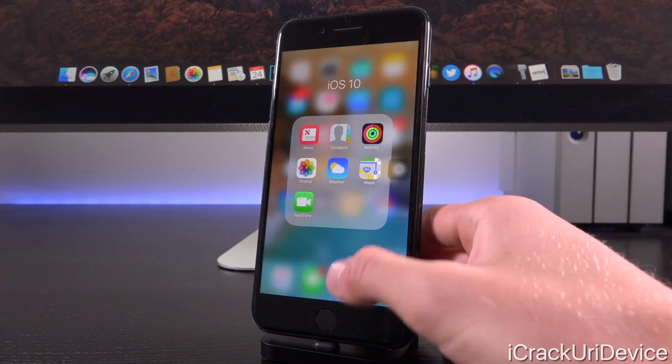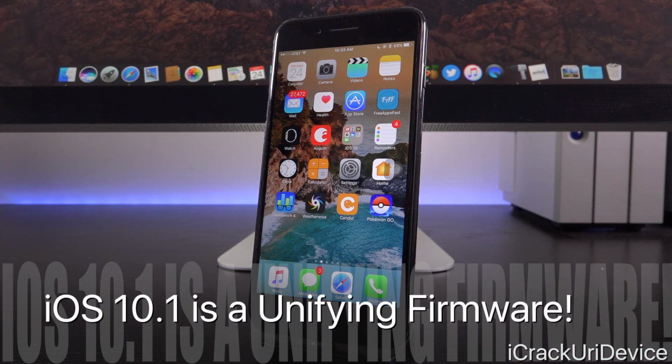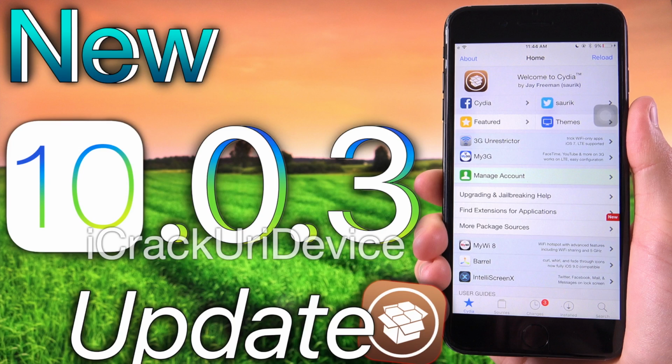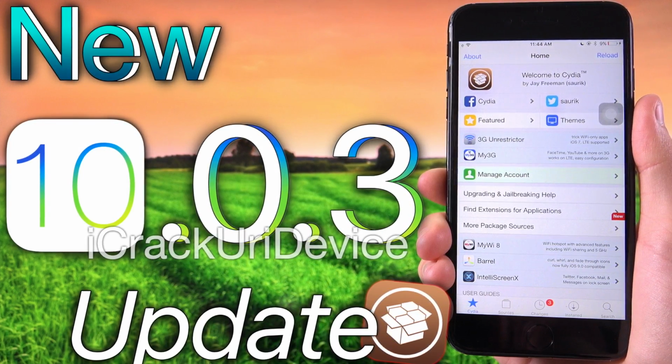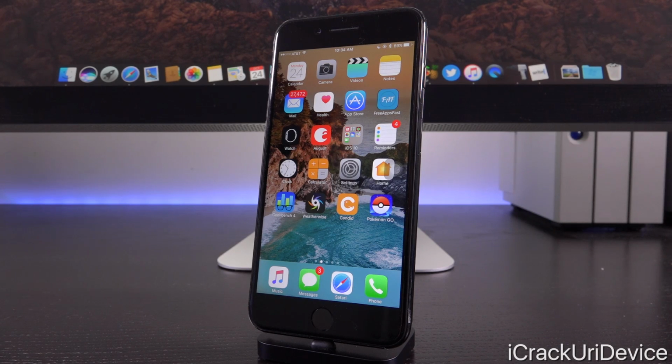All right, so that's the main thing that iOS 10.1 actually offers over iOS 10.0.3, the latest firmware for the iPhone 7 and 7 Plus, and now iOS 10.1 is the unifying firmware between all iOS 10-based devices, because of course, as I'm sure the majority of you are also aware, Apple released iOS 10.0.3 last week to address a cellular connectivity issue that iPhone 7 and 7 Plus owners were experiencing. So that firmware is only issued for those two devices, and all other devices were on iOS 10.0.2. Now 10.1 addresses that. All devices have the same firmware as the latest public firmware now with iOS 10.1, and that makes things substantially better from a jailbreak standpoint, guys.